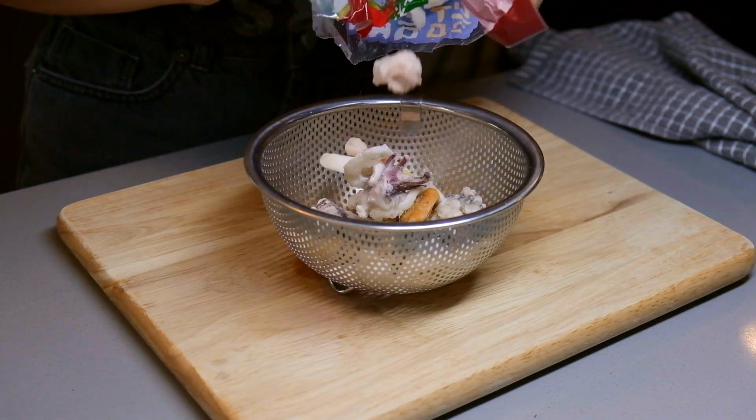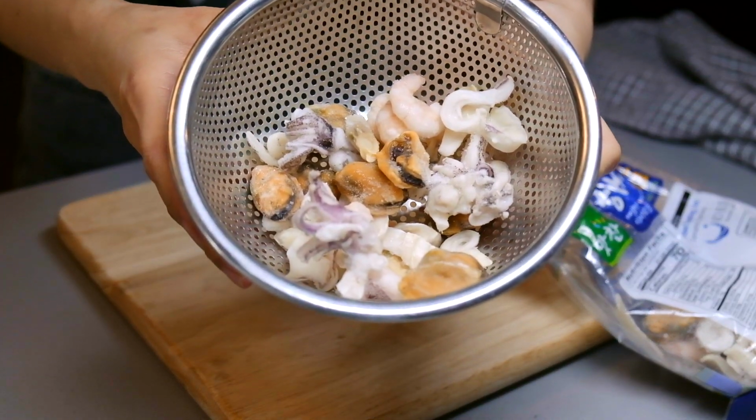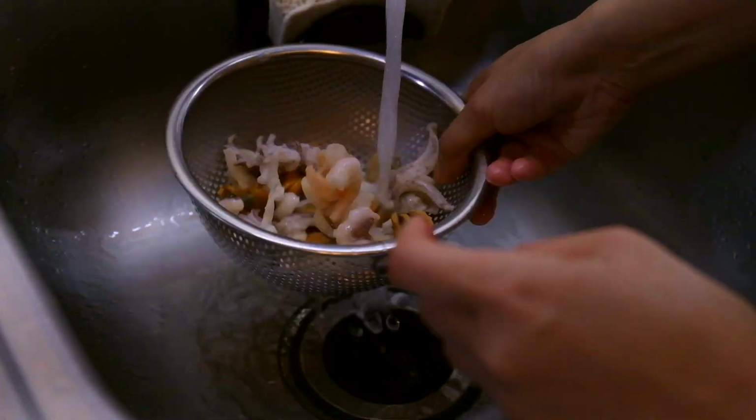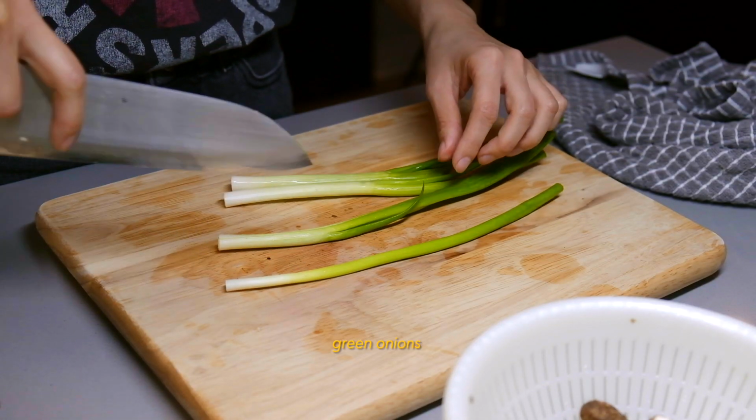Today, we are making Korean seafood pancake, hamuljeon. This is something I started to cook more recently. I like using frozen seafood medley. It saves a lot of time during the weekdays.